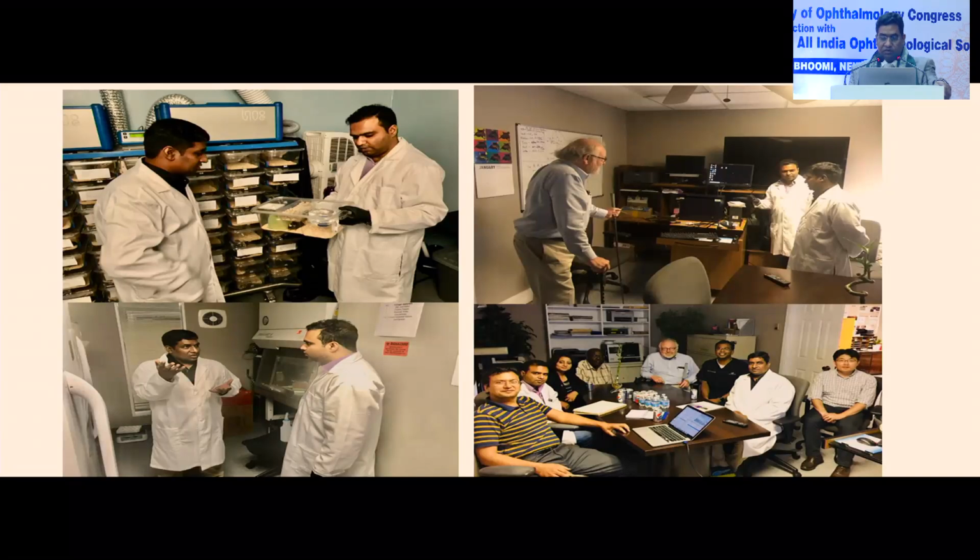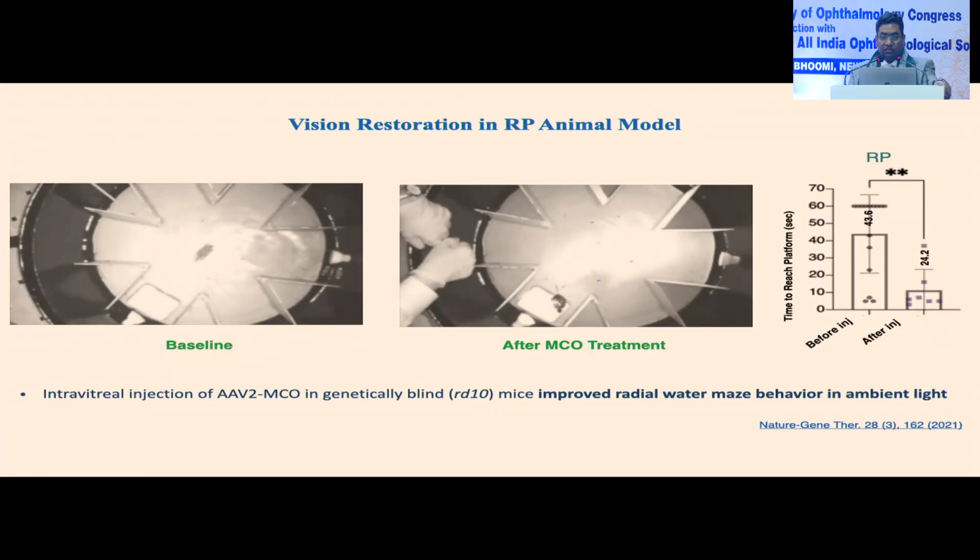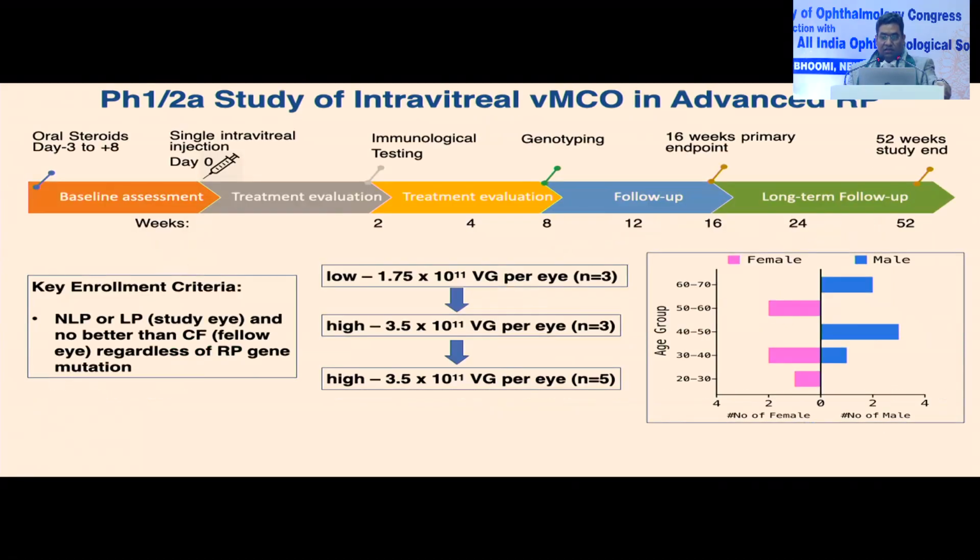So this is where I was in 2017 to visit their lab and see whether it is actually ongoing work or not. And this is the mice model they showed me, pre-injection and post-injection, where the mice can actually reach the target. And with this, after ethical approval, we started the journey in 2019 with selection of 11 patients who were injected with multi-characteristic opsin and divided into 3 groups: the low dose group of 3 and the higher dose group of 3 plus 5, that is 8 patients. And they were followed till 52 weeks.